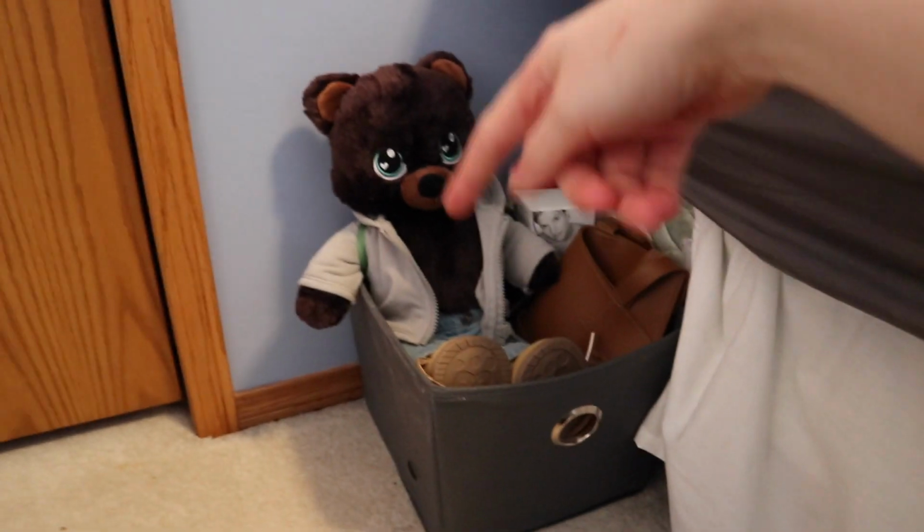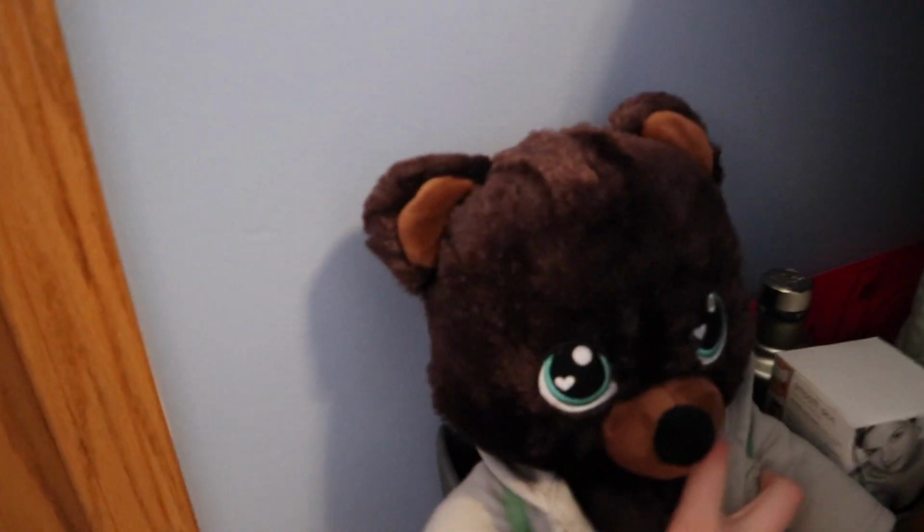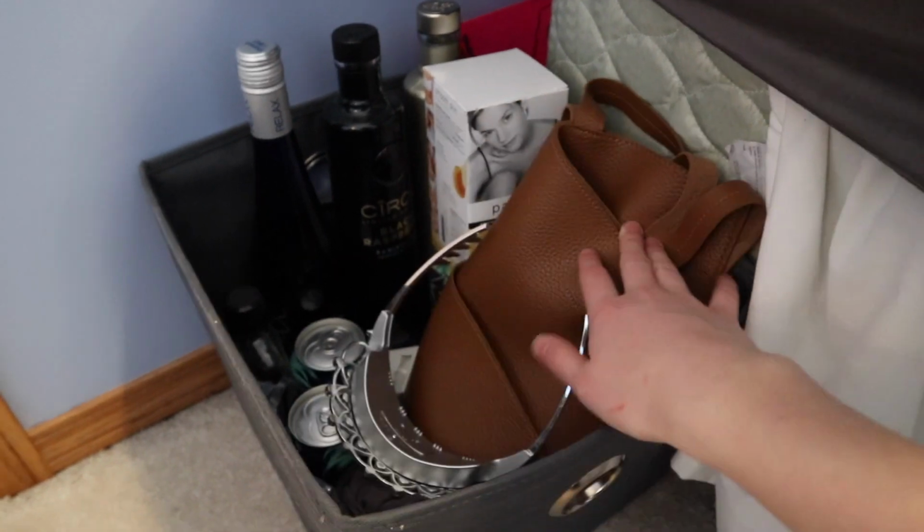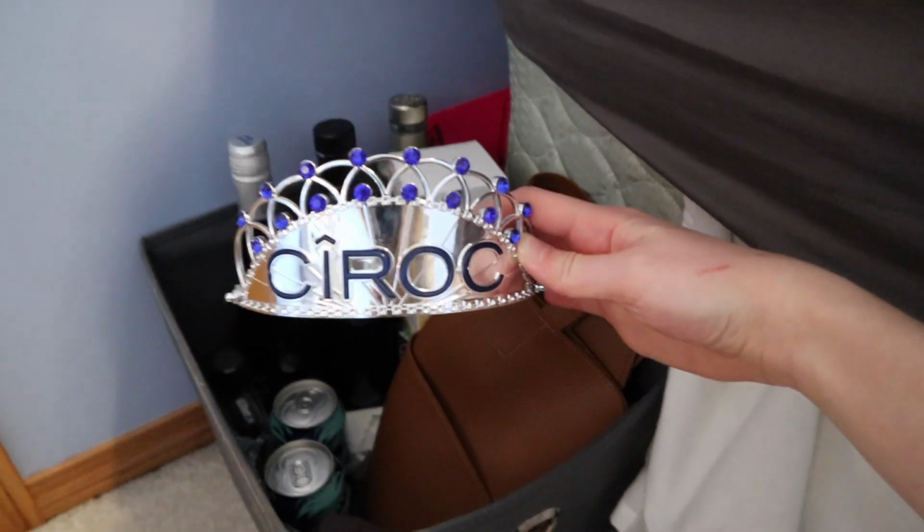So I actually did this a lot faster than I thought I was gonna do it. So I'll tell you what I did because I actually really like it. Over here I have a little box, and right here that is Kanye West. Yes, Carlos got that for me. It's Kanye West but in a bear form. So in here I have some alcohol, you know, my little stash. A purse I have, and then my Ciroc crown, Queen of Ciroc. Okay, so that is what's happening in there.